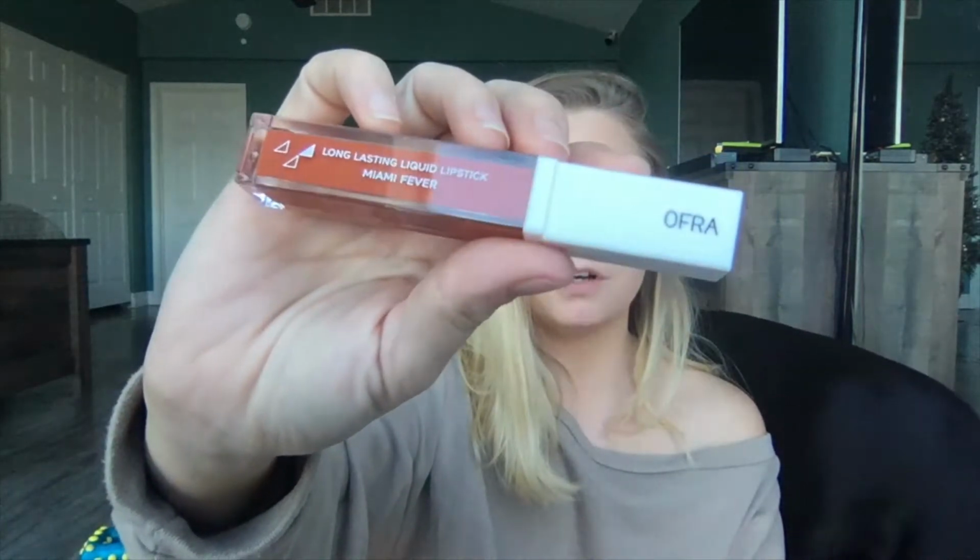All right, so the next thing I'm picking up out of the box is this long-lasting liquid lipstick from Ofra in the shade Miami Fever. It's a very, very subtle cake smell. All right, so there is the shade Miami Fever swatched right here. It's a very pretty color.